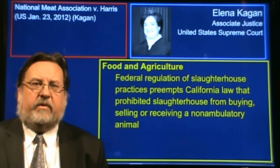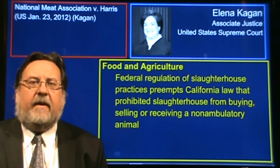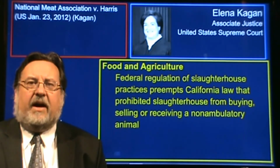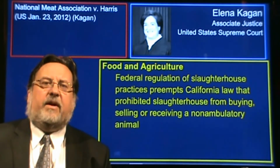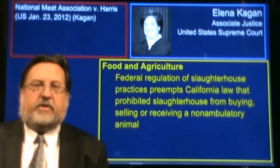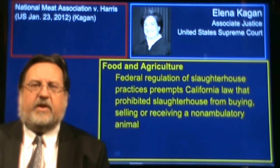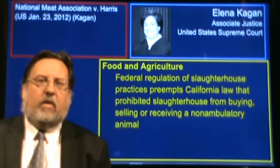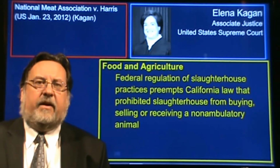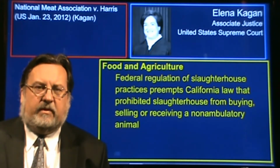3 years ago, in response to a widely viewed videotape, California amended the penal code to provide that no slaughterhouse could buy, sell, or receive a non-ambulatory animal, process, butcher, or sell meat or products of non-ambulatory animals for human consumption, or hold a non-ambulatory animal without taking immediate action to humanely euthanize the animal.